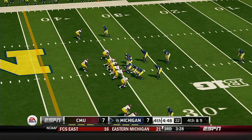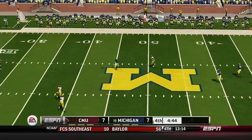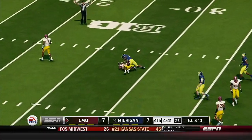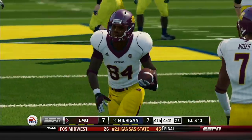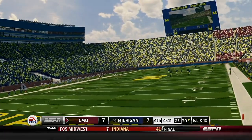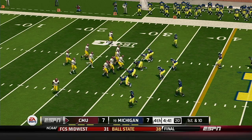Hines is the punter. Norman fields at the 29. Tackle at the 30-yard line. This is when things get a little prickly. You need your playmakers to really come through here.